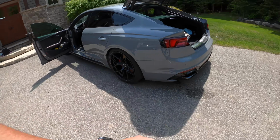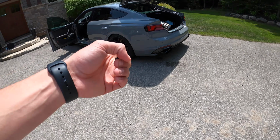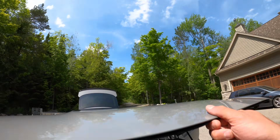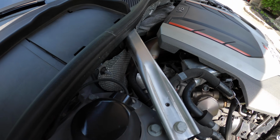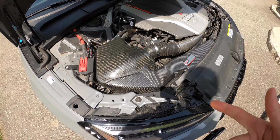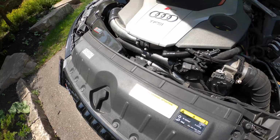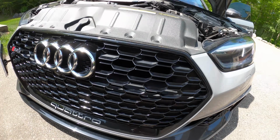As you guys can tell from the sound, I've got a full exhaust system equipped on the car. AWE non-resonated touring exhaust. The cat's back. And then for my downpipes, I've got the CTS Turbo high flow downpipes. Looking big, looking mean. Along with that, I've got AWE AirGate Intake, ABT Stage 2 ECU module. I've got Upgraded Intercooler. You guys probably can't really see that though.